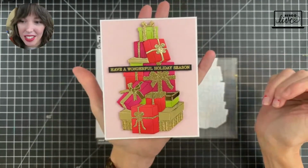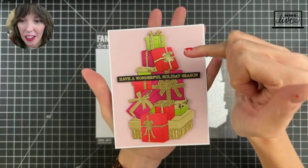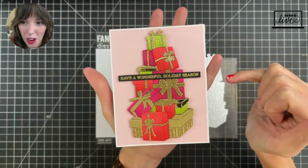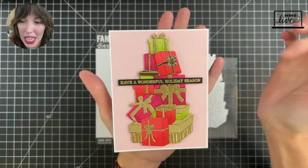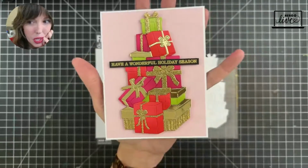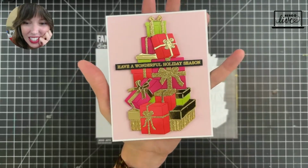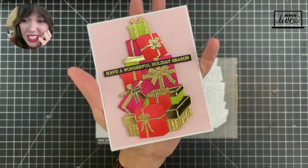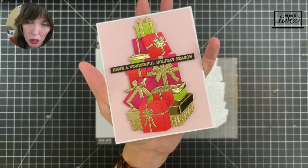So I cut this five times out of the red, out of the pink, out of the green, out of the glitter, and out of the mirrored cardstock. A little crazy, right? A little crazy. But it's so fun to put it together. It's like a puzzle. For me, it feels like a puzzle piecing kind of thing.